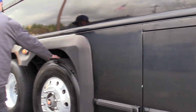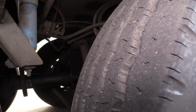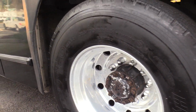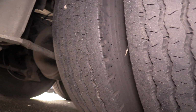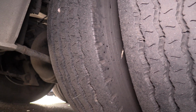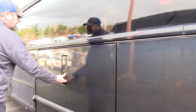All right, tire tread here on the driver's side, rear tag tire and axle, drive axle, pardon me. Alcoa rims. Boy, those things cleaned up nice. I don't know if those are Alcoas. I'm kind of assuming they are. Don't hold me to that. But they are aluminum rims, no less. Look under there. See the tires, meaty tires on these.